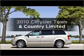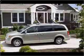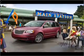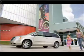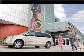Get noticed in this 2010 Chrysler Town & Country. This is the set of wheels you've been looking for, with a reliable six-cylinder engine connected to a smooth shifting automatic transmission. Find your way easily with the included navigation system. You will appreciate the safety feature of anti-lock brakes. Let the outside in with a built-in sunroof, and memory settings make for a more comfortable ride.